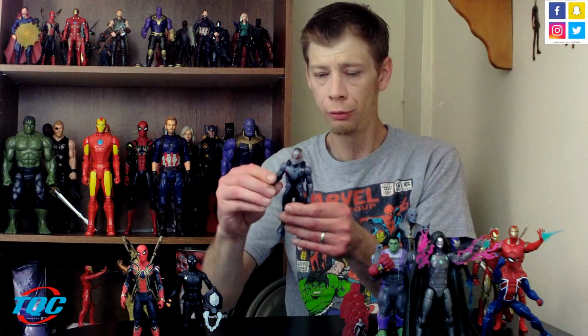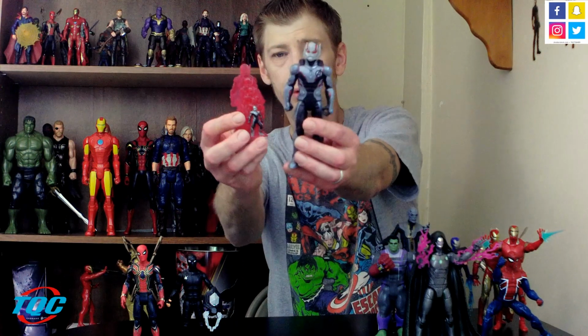Along with that same series, this is the Quantum Suit Ant-Man, and he comes with a little shrinking thing here, which is pretty cool. So I kind of put that behind him. Later I'm going to show off the studio when I'm completely done. I've got a quantum suit team kind of setup that I'm going to show on camera when I get everything together and finished.